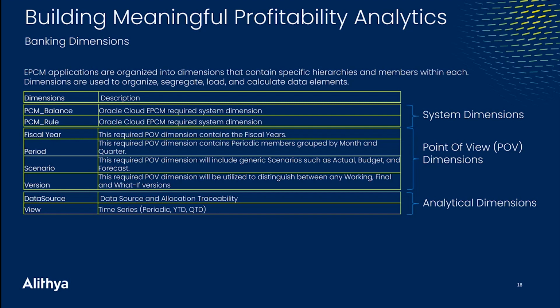View is for your time series analysis. So quarter to date, month to date, and then periodic.